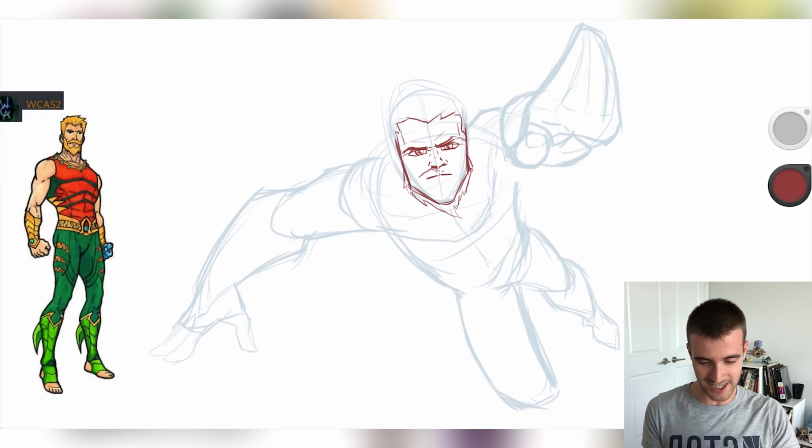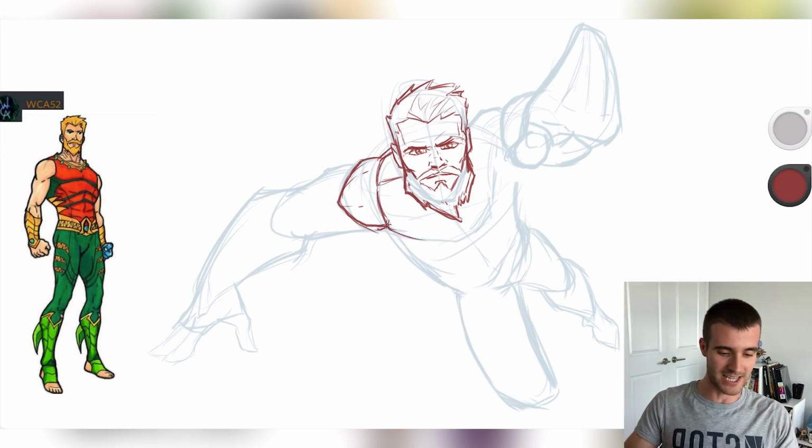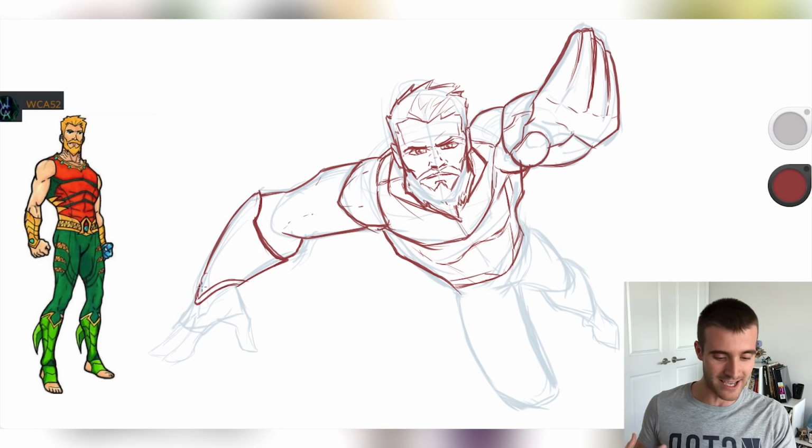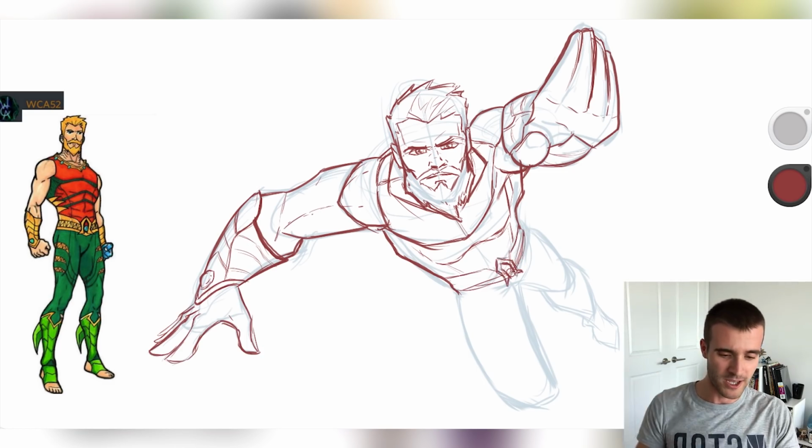I love your style in this drawing. I love the way you did the colors. I love that you added a bit more green to the upper parts of his suit. I think that's a great idea. Makes the whole suit feel a little bit more unified.